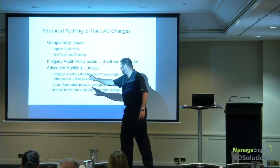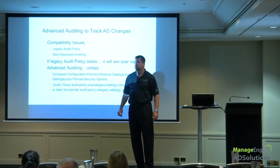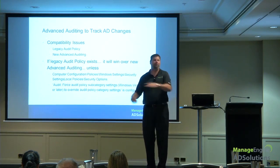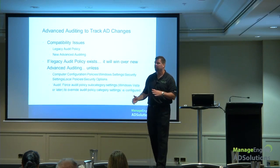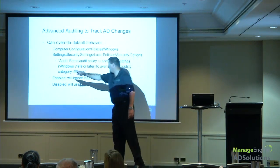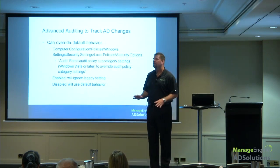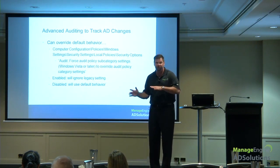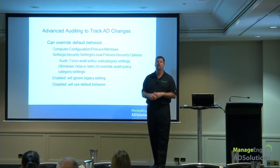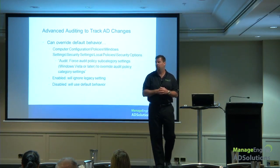And it's called Force Audit Policy Subcategory Settings to override audit policy category settings. Okay? Now, nowhere else do they describe this subcategory except for in the policy setting, which is extremely confusing. So in order for you to have advanced auditing take control, you want to enable the policy. Now, I'm certain that most of you have had to go into group policy, and this whole configured, not configured is a little confusing. It's the same idea here, right? Enabled, disabled. You have to look at the double negatives. So you want to enable this setting in order for advanced auditing to occur, right?